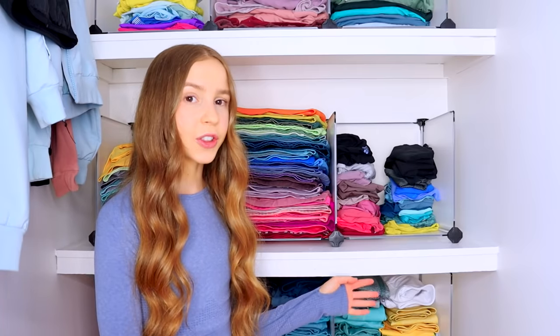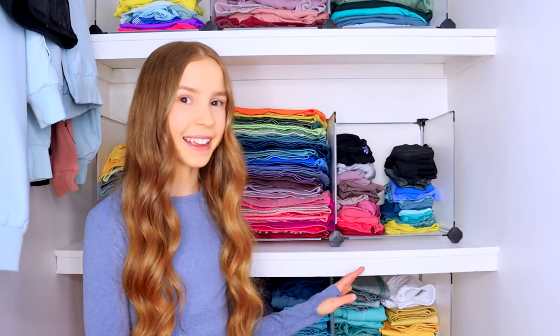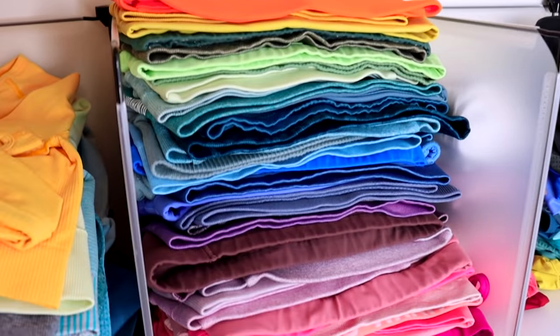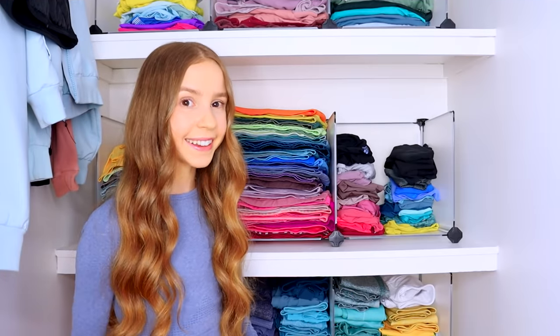Moving on to this second shelf, over here I put all of my tank tops, and as you can see, I like to sort everything by color. And here is sports bras in basically every color of the rainbow, so I'm actually gonna pull a few out of here for that TikTok I want to make later.